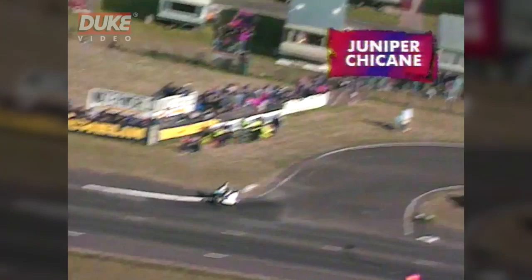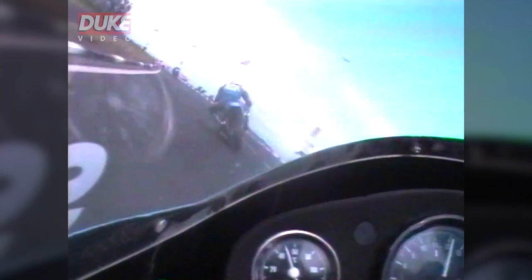What about the little section after the chicane down to the start finish? Oh, well, they call that a chicane too, but that's a quick one. That's really enjoyable, and it's good surface again. It's really scratching, it's the short circuit stuff.